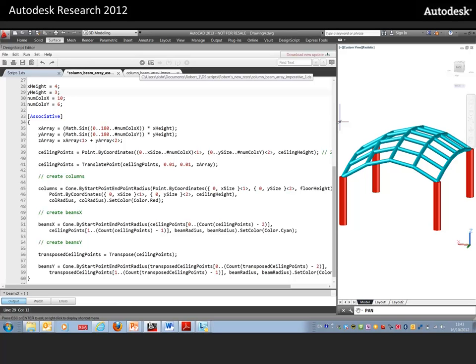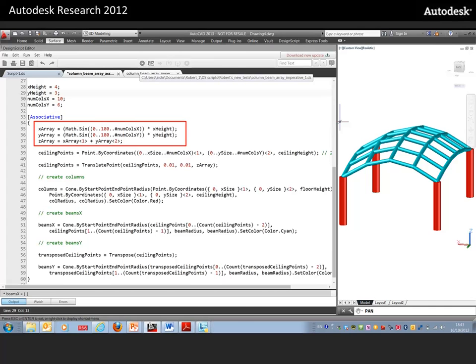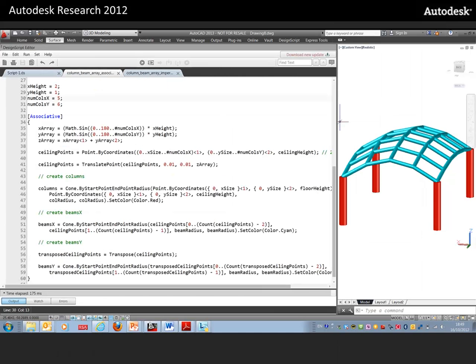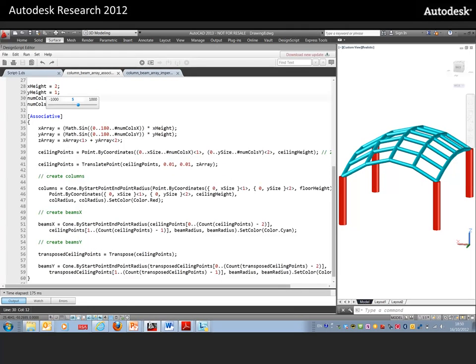But if I write the same intent in associative programming, I get really compact code. Just looking at the example here, pulling out the x and y, I've got two sine waves. I'm passing in 0 to 180 for the increments that I want for the column spacing times the x height, giving me the side-to-side sine wave, then the y array is giving me the front-to-back. To get the height, I'm just adding the two one-dimensional arrays together, but doing it with replication guides, I'll end up with a two-dimensional array of heights, and then I just use that to create my domey roof.